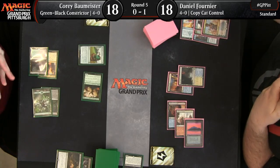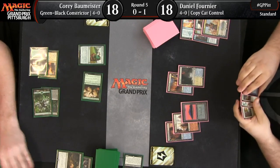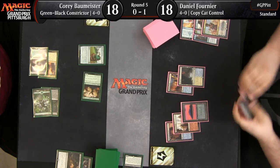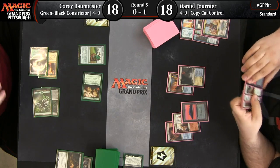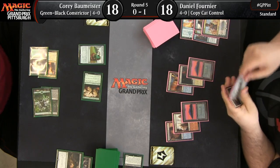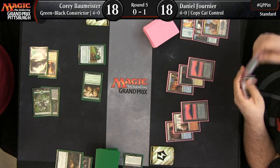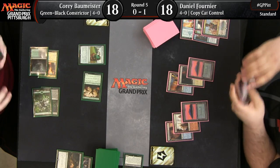Hey, let's stop for a second and take a look at what's going on screen here. To the Slaughter just took down a Saheeli Rai from Corey Baumeister out of the green-black Constrictor deck, playing against Copycat Control in the hands of Dan Fournier. Two very good players who you might not have heard of much.